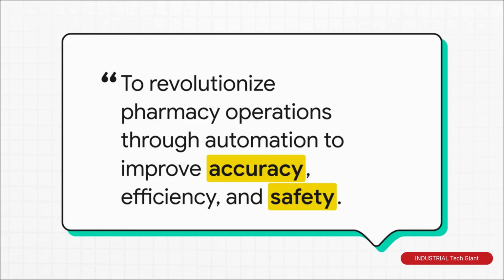And their mission statement really gets right to the heart of it all. This isn't just about building faster robots for the sake of it. It's about using technology to improve accuracy, to boost efficiency, and most importantly, to make things safer for patients.